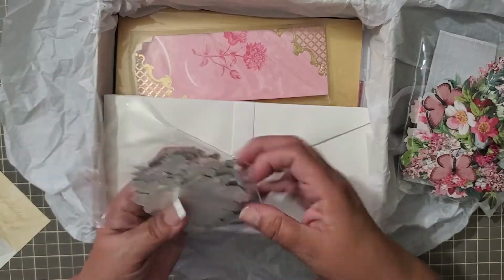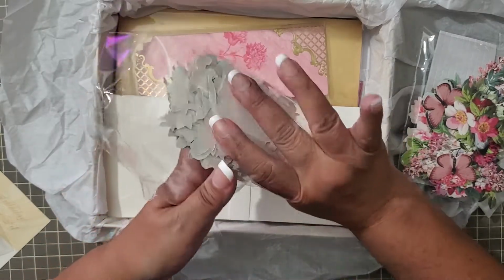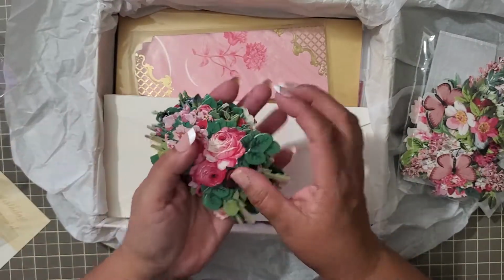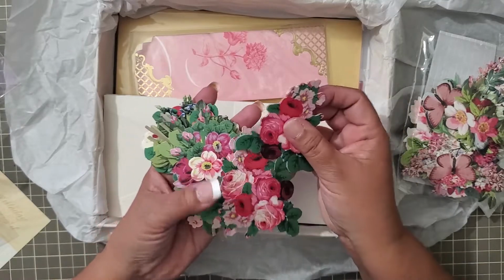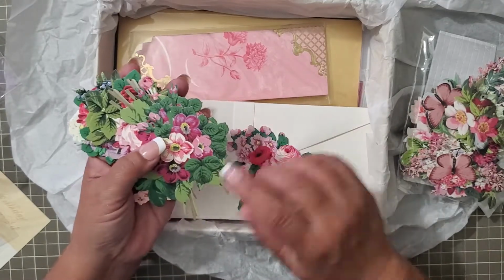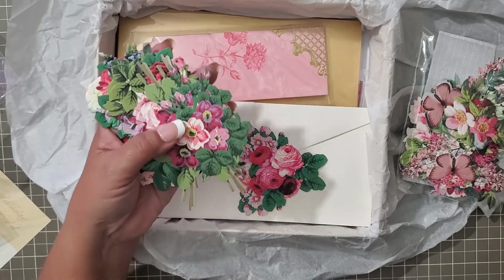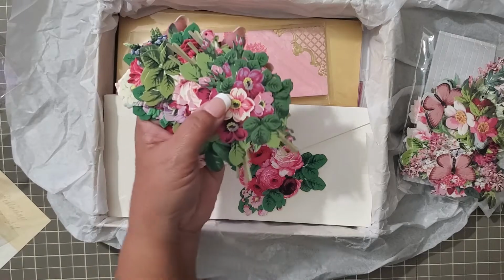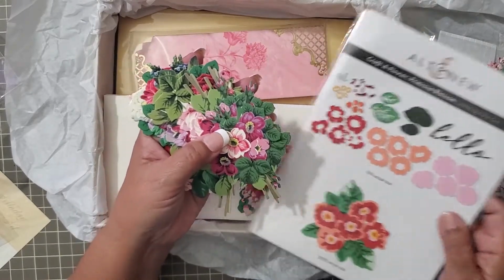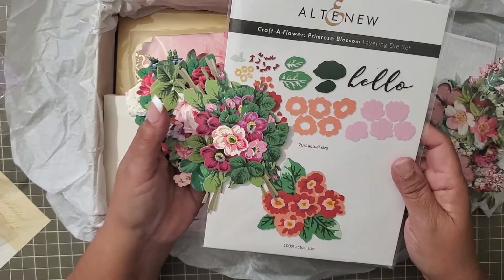And so we have more here. Let's open them up and take a quick look at them. I'm sure they're equally as beautiful. Oh, I'm in love with that one right on top. And that's so funny, these look very similar to my, look. I wonder if I could make a combination. Look at that, that's from Altenew. This is a recent reveal. There you go, my primrose. Tell me that's not a perfect match.